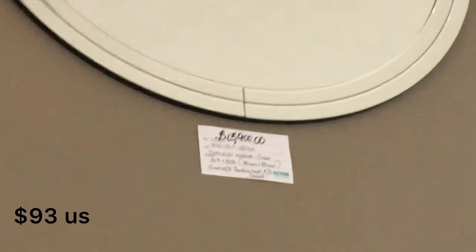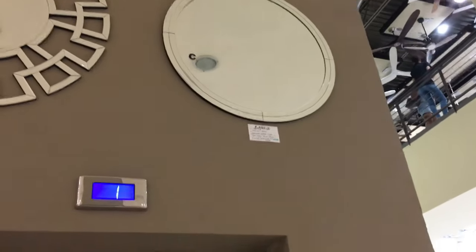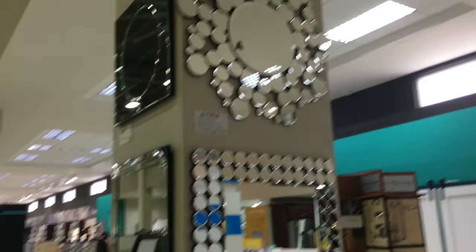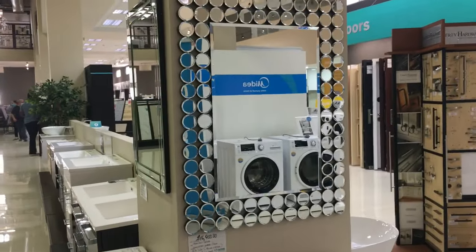So here are some round mirrors, and you know round mirrors are the big trend right now. And then you also have some more decorative ones.